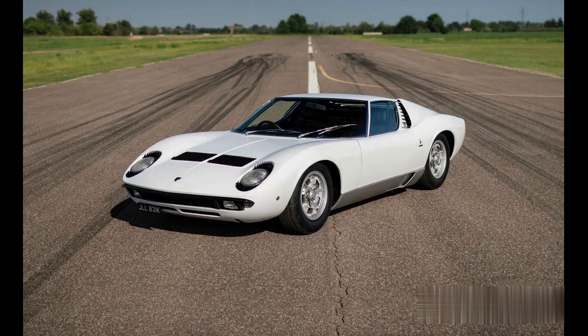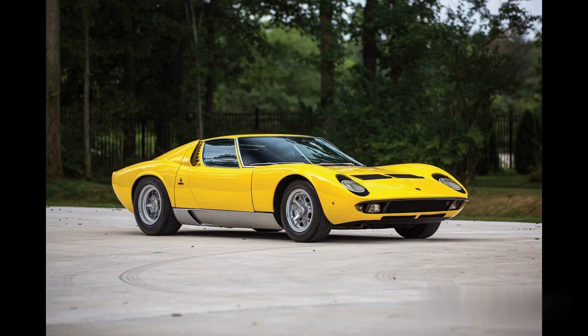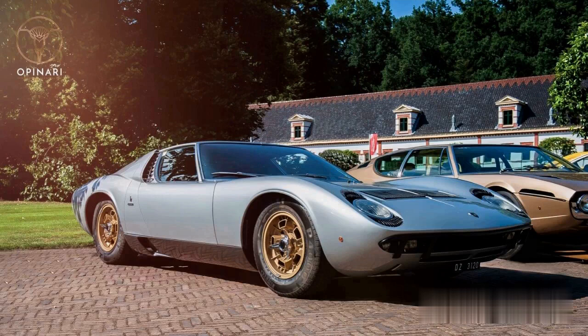In 1969, the Miura P400S appeared with improved suspension, 370 horsepower, and new comfort features such as electric windows and an upgraded interior. The evolution culminated in the P400 SV model, released in 1971. This version of the Miura featured a more powerful engine, producing 385 horsepower, as well as improved handling thanks to a new differential and refined suspension settings. Externally, the P400 SV was distinguished by the absence of the front eyelashes on the headlights and slightly widened rear wheel arches.